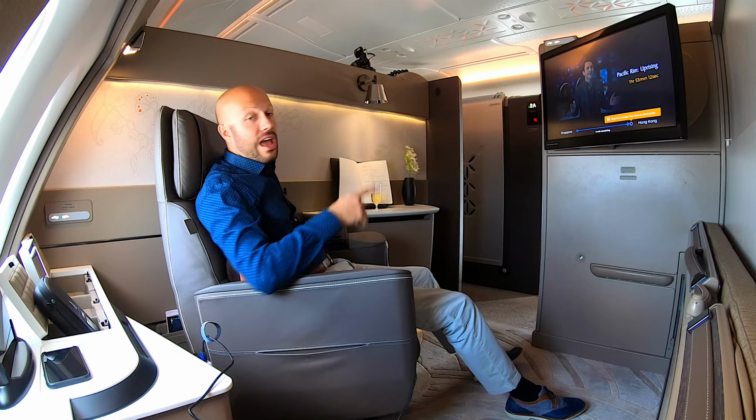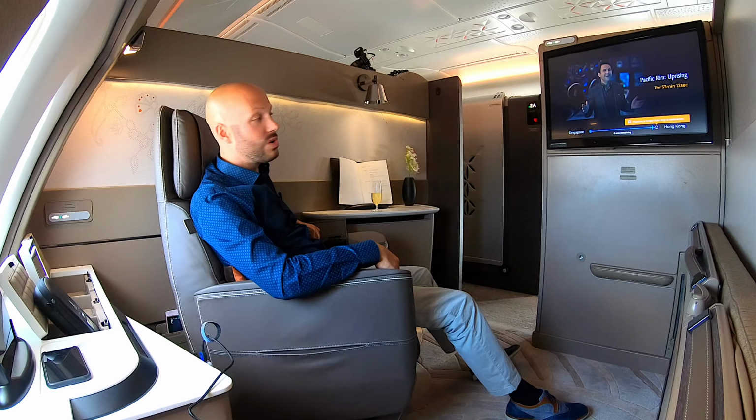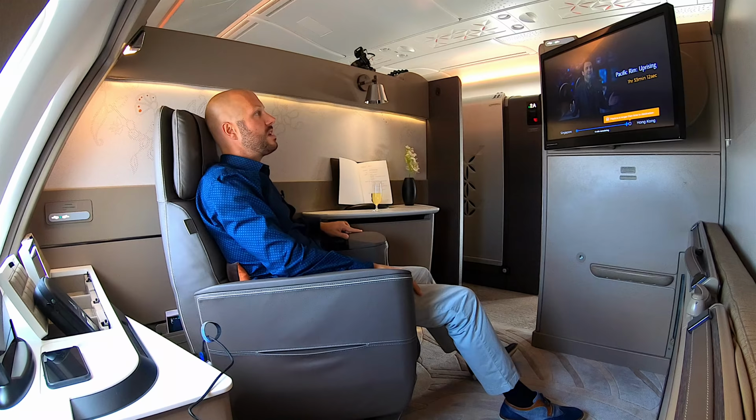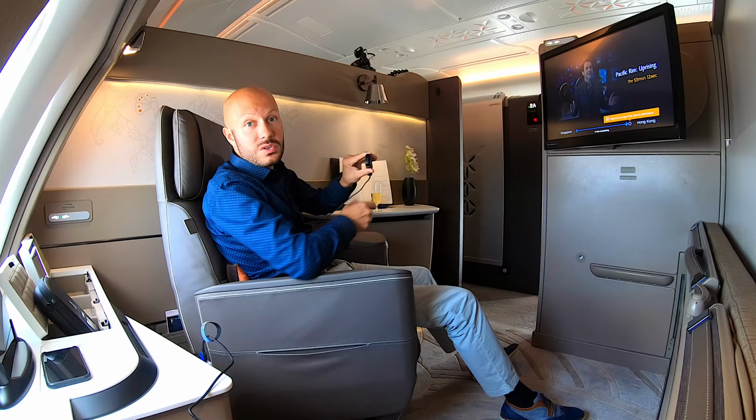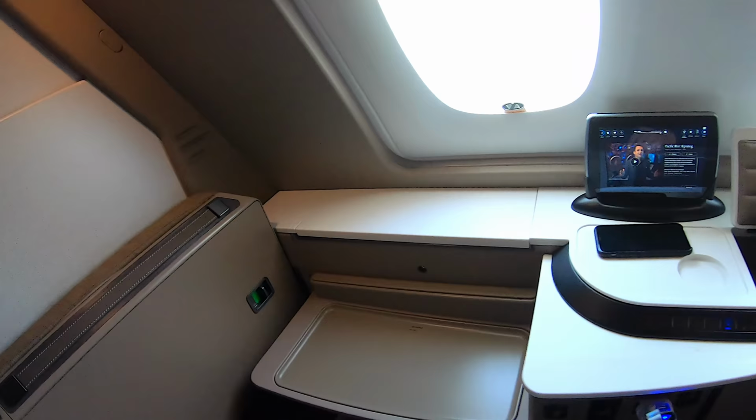And the monitor can be controlled by remote as well. Let's change the angle of the screen. I press a button here and it comes in my direction. Now I can watch a movie or just relax, play games. There's a remote controller for games as well. So let's have a deeper look at my suite.